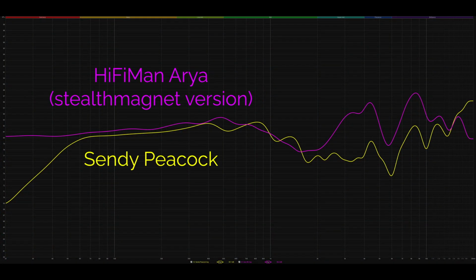Moving over to the Aryas, and there was immediately a much greater sense of space in the presentation, and particularly an extra sense of depth that the Peacocks didn't have. Now, as someone who generally prefers soundstage, you might think that that was game over, but it actually wasn't, because there are still pros and cons with both headphones. On this track, the Arya still didn't throw a soundstage that went significantly outside the head, if at all, but there was a greater sense of overall space, largely because of that better sense of depth.